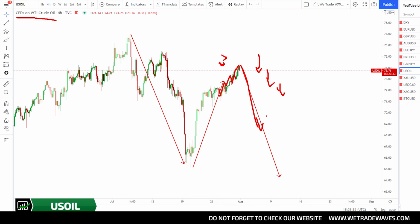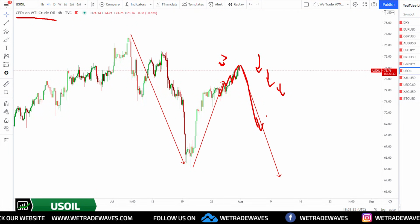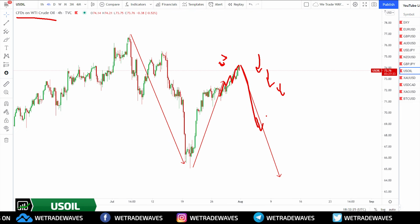Again and again, do not jump in. Do not follow us blindly. Do not trade without stop loss. Do not over-risk and overtrade. And never ever add to a losing position.